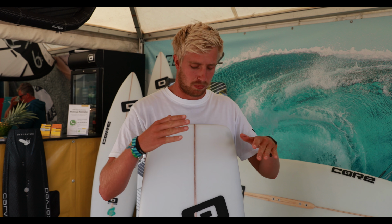And then what I mainly use it for is just the strapless freestyle. A classic surfboard shape makes for a little bit of turbulence in the air, so if you do rotations, it feels a bit wobbly.